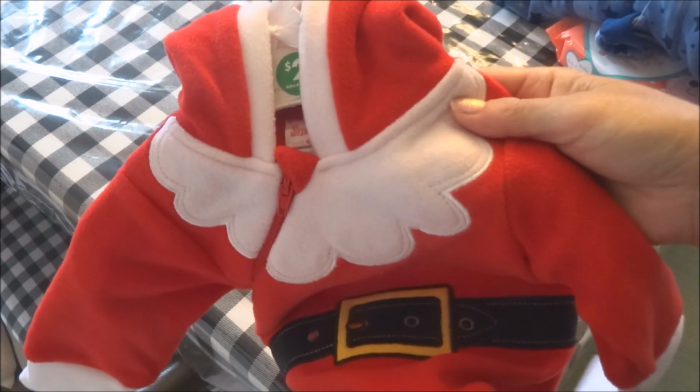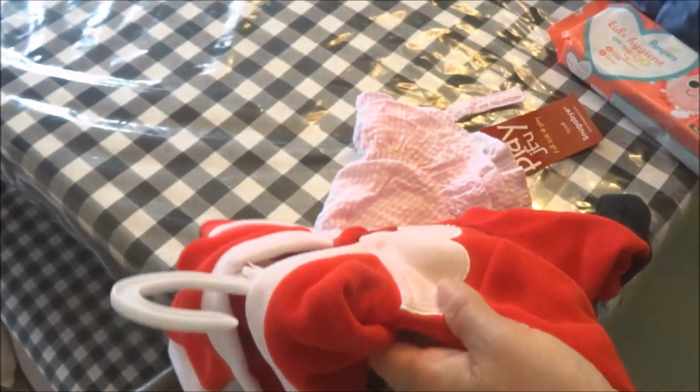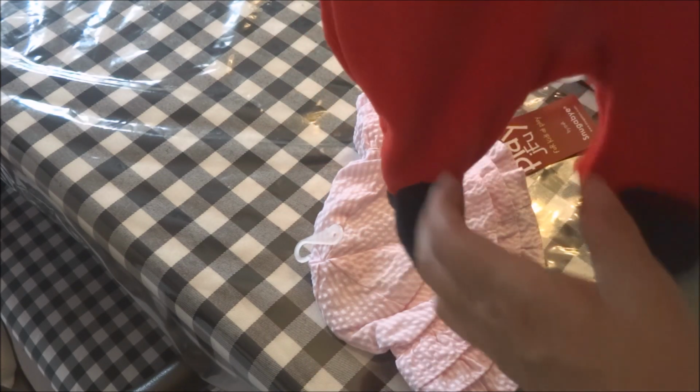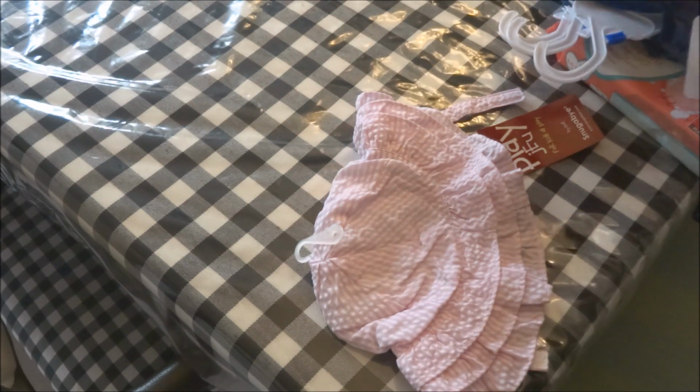Then I came across this cute little outfit, and probably because of Christmas in July, I'm thinking, it was the only one left, but it's super cute. It is by Snug-a-Bye, which these sleepers are Snug-a-Bye as well, which is also sold at Walmart. And it's a little Santa sleeper. So again, it's a footed sleeper. It has a little belt on the front, which is really cute, but this one zips up and it goes from the center down the side. And then it has the little hood with the little pom-pom. I thought that was adorable.